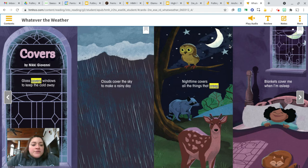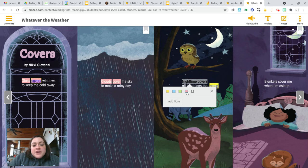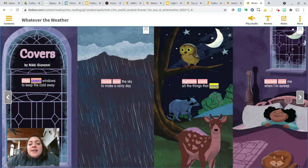All right, guys. Hopefully you discussed that the title is Covers, right? So I know that something that keeps repeating over and over again is it says glass covers right here. And then the next line it says clouds cover, right? Then it has nighttime covers, right? And it also has blankets cover. So you see how it's repeating over and over what the noun is covering? So I'm highlighting those, which you will be circling with your pencil or your crayon that you have as a tracking device. So we want to go ahead and circle those words. Miss Fullington can't circle, so she's highlighting those things, right? So go ahead and pause the video to take a moment to do this.